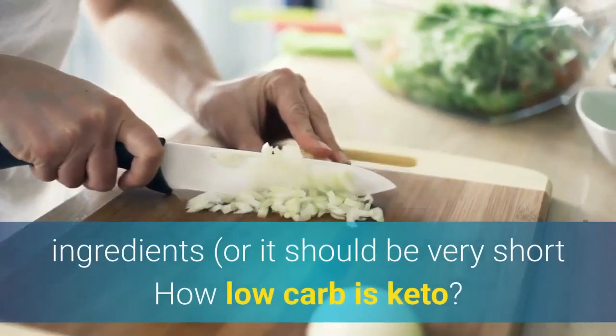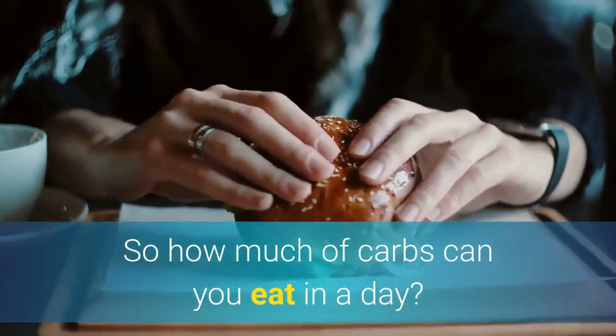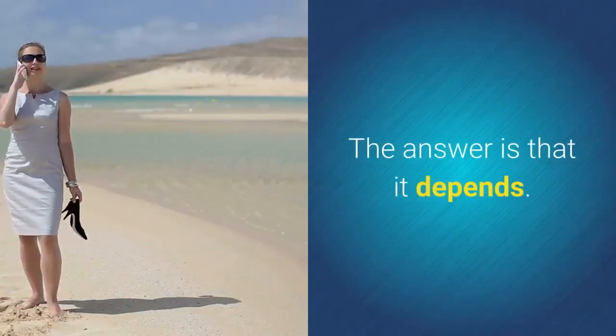How low carb is keto? Keto is a low-carb diet, not no carb. So how much carbs can you eat in a day? The answer is that it depends.